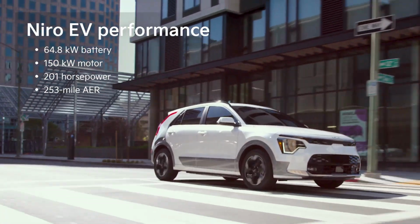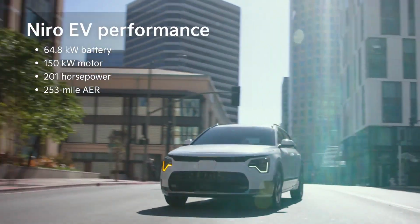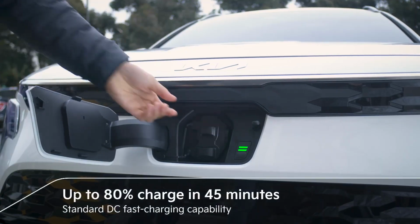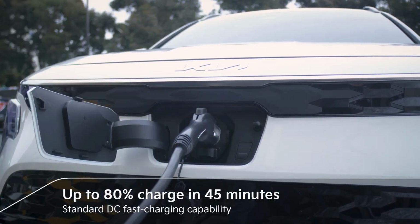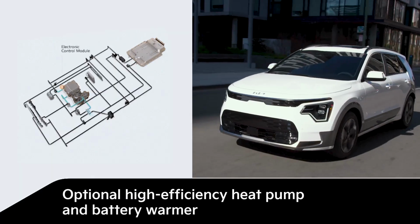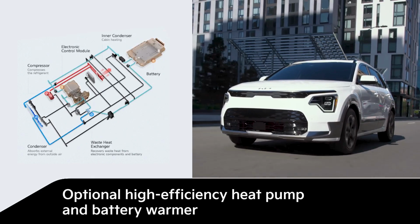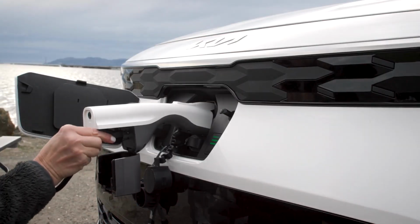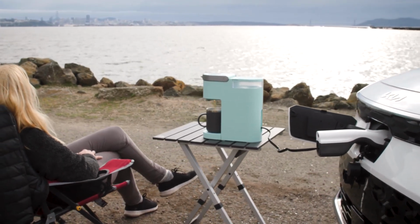With its 64.8 kilowatt-hour battery and 150 kilowatt motor, Niro EV delivers up to 253 miles of all-electric range. And it charges from 10 to 80% in under 45 minutes, thanks to standard DC fast charging capability. An optional heat pump and battery warmer help the Niro EV make the most of its battery capacity, even on the coldest days. Niro EV's battery can also be used as an onboard generator to power everything from an air compressor to a coffee maker.